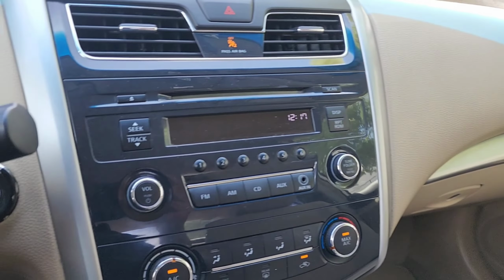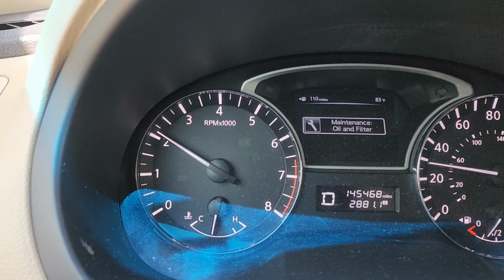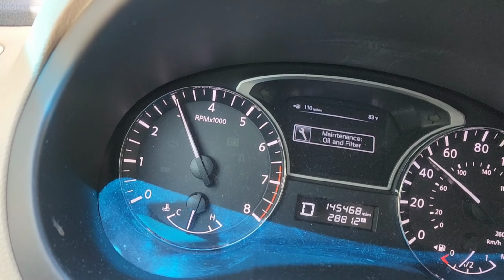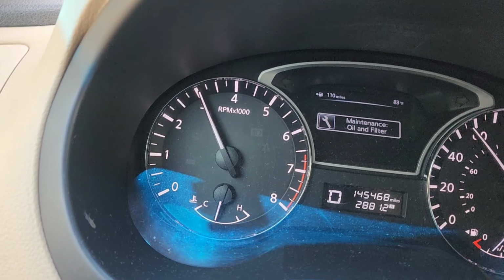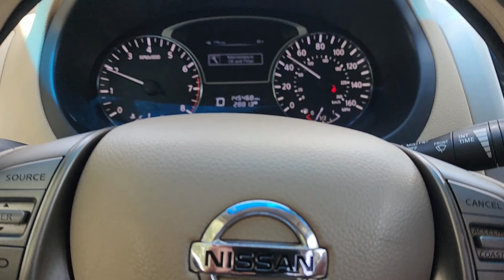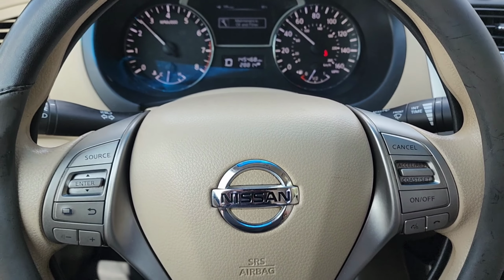And then now we're in a different vehicle, and just like that other one, because this is an Altima and the other one was an Altima, I'll do a slightly faster acceleration. Y'all see that? It's holding about 3K RPM, and our speed is still climbing. Okay, I can't speed in this. Oh my goodness, this one needs some frenos.